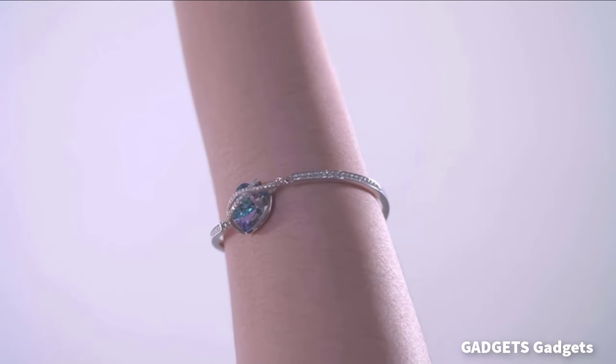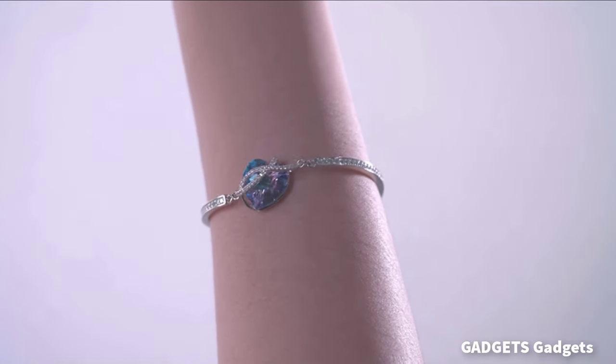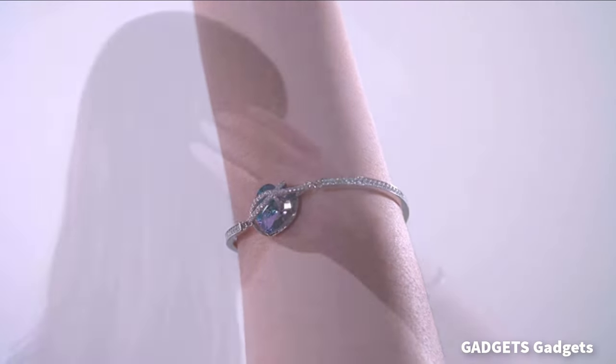This is a sterling silver blue purple love heart bangle. This jewelry is made with hypoallergenic 925 sterling silver and embellished with crystals from Austria.